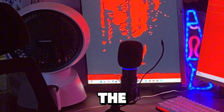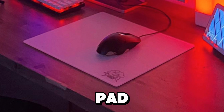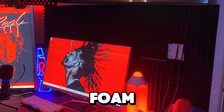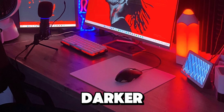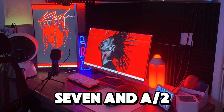A fan on the left, an ergonomic gaming chair. The mouse pad, it's not a full desk mouse pad, but honestly, it looks pretty clean here. It has an Echo Show on the right, and then a little crayon LED, which looks pretty cool. Also, he has some kind of black foam wall panels. I think they're like acoustic panels or something. I've seen those on many different setups before. Nice darker wood tone desk. But yeah, overall, I'd rate this setup a 7.5 out of 10 again.